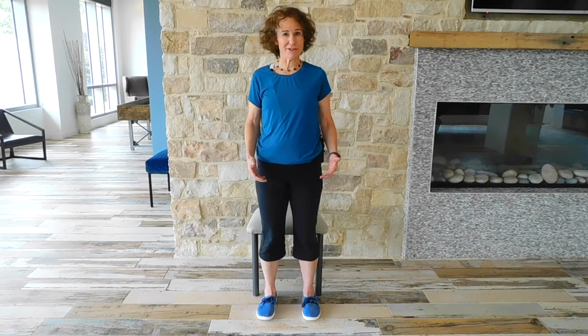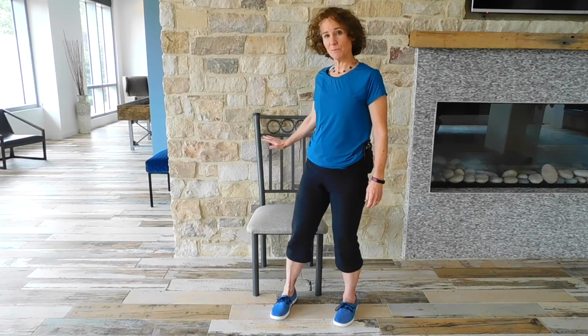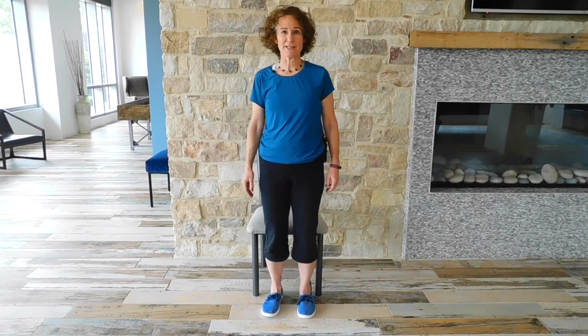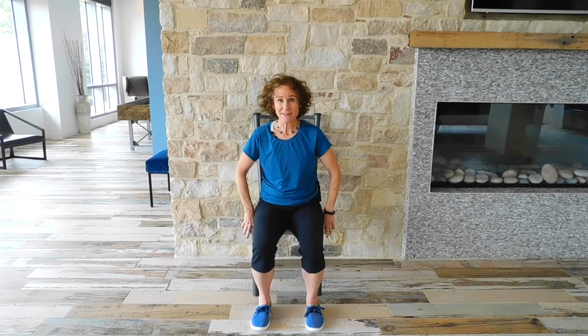Our next exercise is called sit to stand from a chair, and that's exactly what it is. So what you're going to want to have is a nice chair with a back, and preferably put it against the wall for safety. And you're going to start in sitting. And again, you want to scoot forward so your feet are flat on the floor, and you're simply going to stand up from the chair. It's okay to use your hands if you need to. So we're just going to stand up.